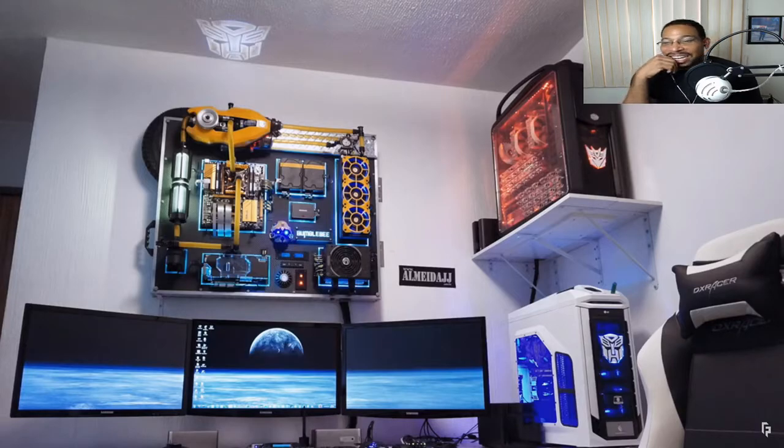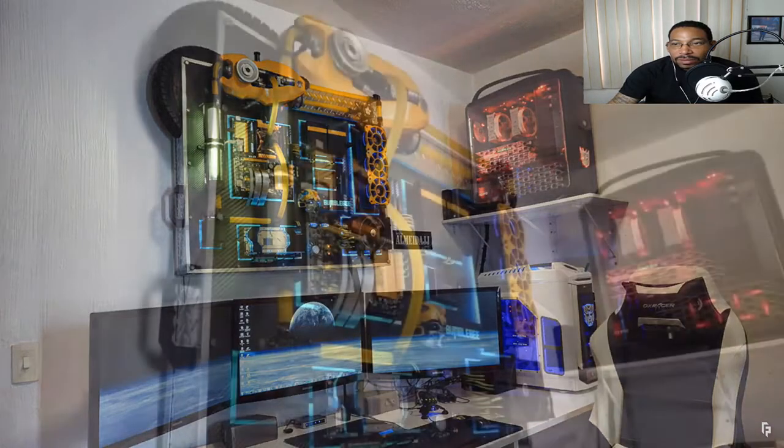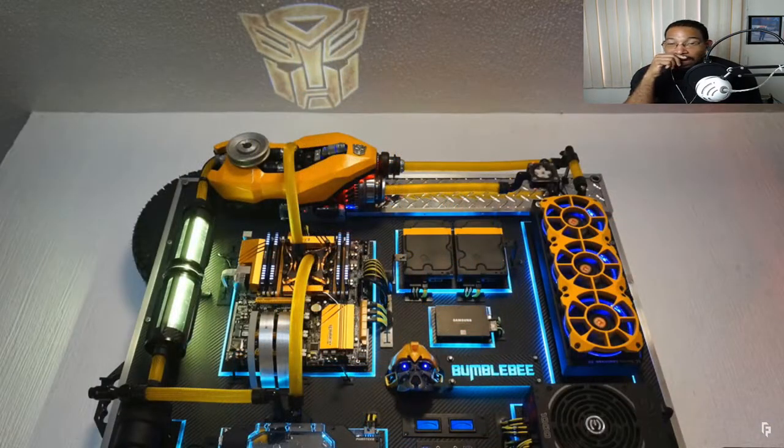But obviously the main attraction here is that killer Bumblebee PC mounted on the wall. And these mounted PCs we see every now and then, but they're always either hit or miss in execution. Sometimes they just look meh or they're messy, but other times they're pulled off beautifully, and this is definitely one. It's probably the best looking custom wall PC I've ever seen. A yellow and blue theme to it is crazy cool, and he went all out with the modding process.